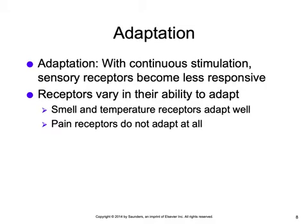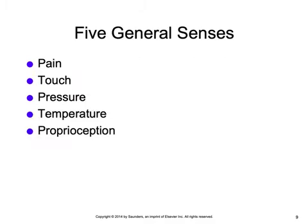And we should also note that we can have both general and specific types of senses. Our specific senses are taste, smell, balance, vision, and hearing. Our general senses are generally those in the skin and in the walls of our organs. So those are some general senses: pain, touch, pressure, temperature, proprioception. And there are receptors in the skin that deal with all of that.